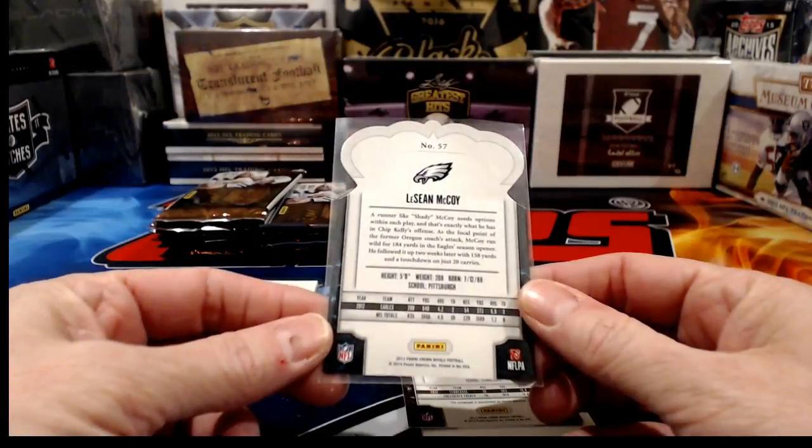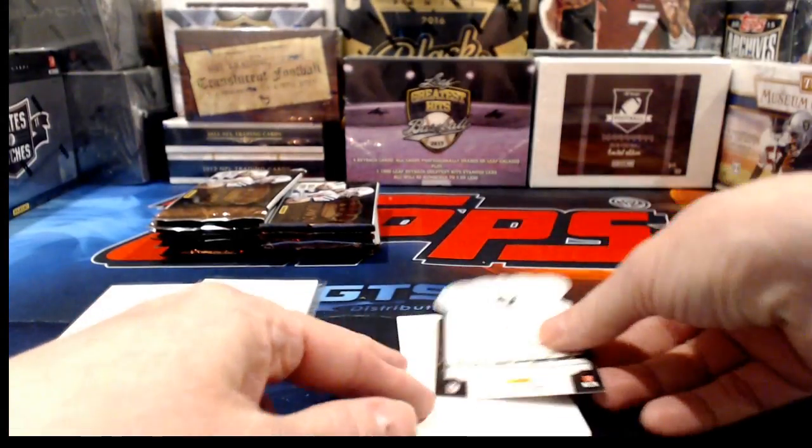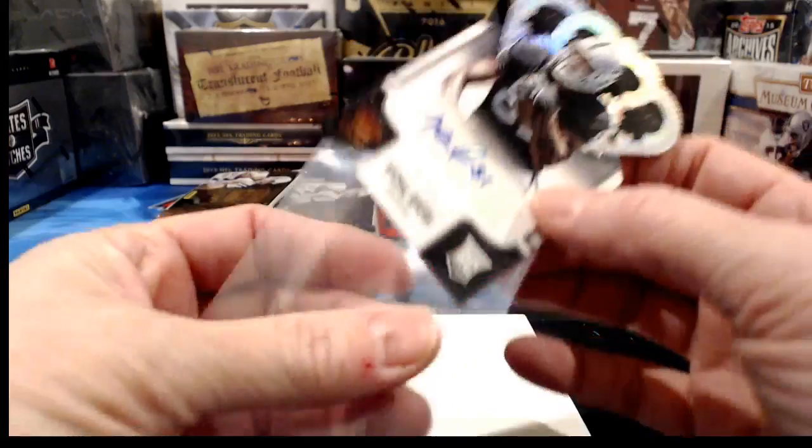This is numbered to 199, LaShawn McCoy for the Eagles, followed by Michael Rivera to 99 for the Raiders.